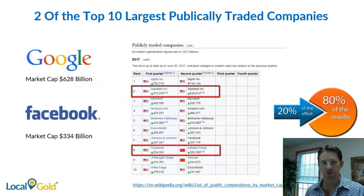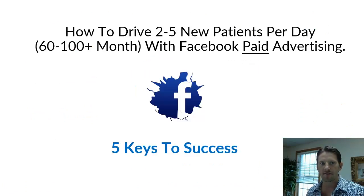Again, we're looking for those 20% of our marketing practices that can yield 80% of our results. Facebook and Google are two of the top 10 largest publicly traded companies on the planet. You focus here and here alone, you're going to get the results you're looking for. So let's dive in very quickly on how to drive 2 to 5 patients per day. That's 60 to over 100 leads a month using Facebook paid ads.